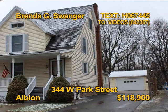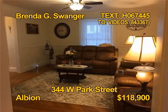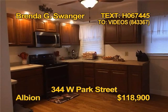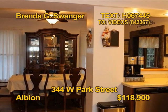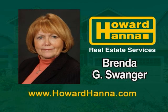This 2,154-square-foot Albion home is an exciting listing that you can move right into. You'll find three bedrooms, one full bath, and one half bath. Prepare meals in a stylish kitchen. Appliances include a washer, dryer, microwave, dishwasher, and refrigerator. An extra bonus is the finished attic with loads of space and stair access. Contact Brenda G. Swanger for a showing.